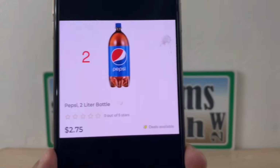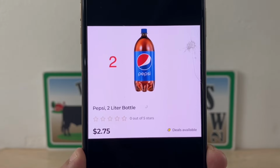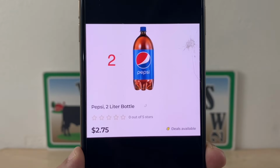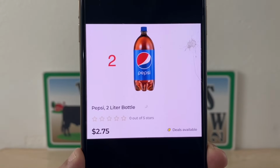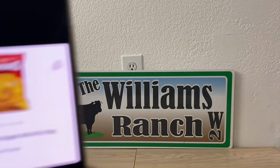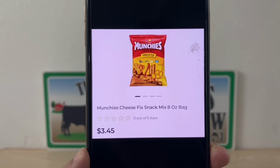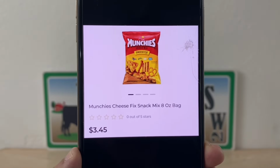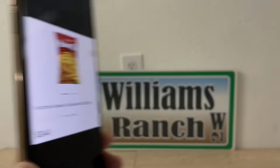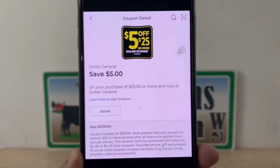Let's also grab 2 of the Pepsi 2-liter bottles. They retail at $2.75, but they are on sale this week. Buy 1, get 1 free. So let's grab 2. And we're also going to be picking up 1 Munchies Snack Mix bag. This is the 8-ounce bag at $3.45.